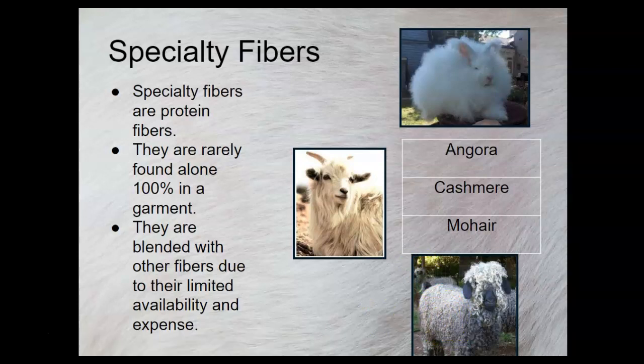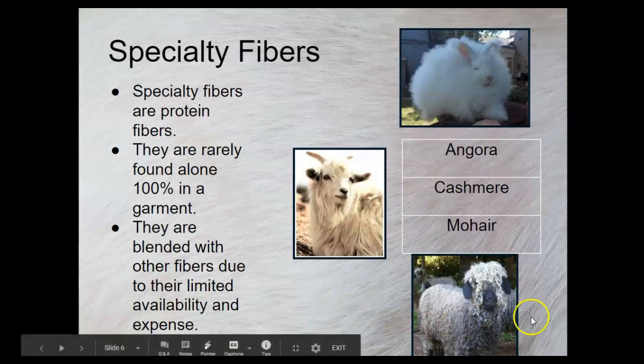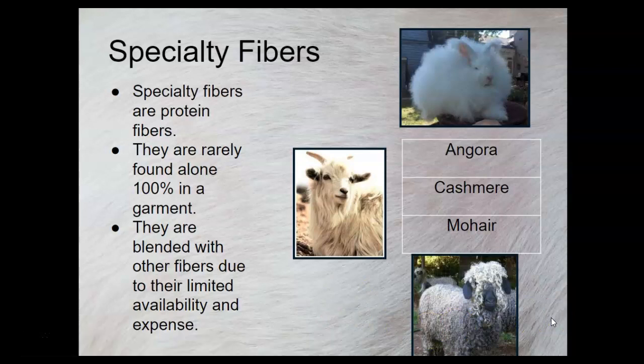They are rarely found 100% in a garment because they would be too expensive. So you see them blended more so than being 100% cashmere or 100% mohair or Angora.